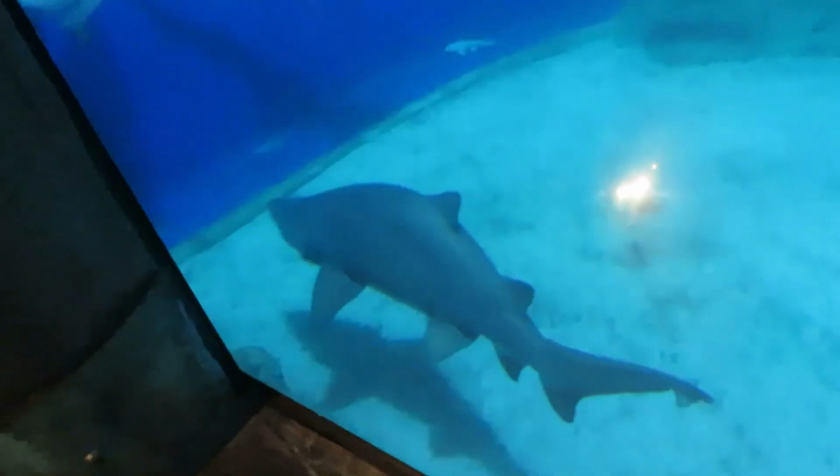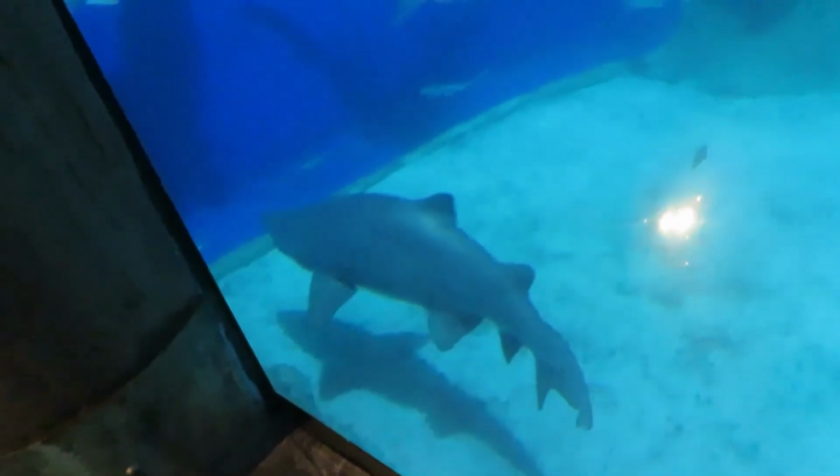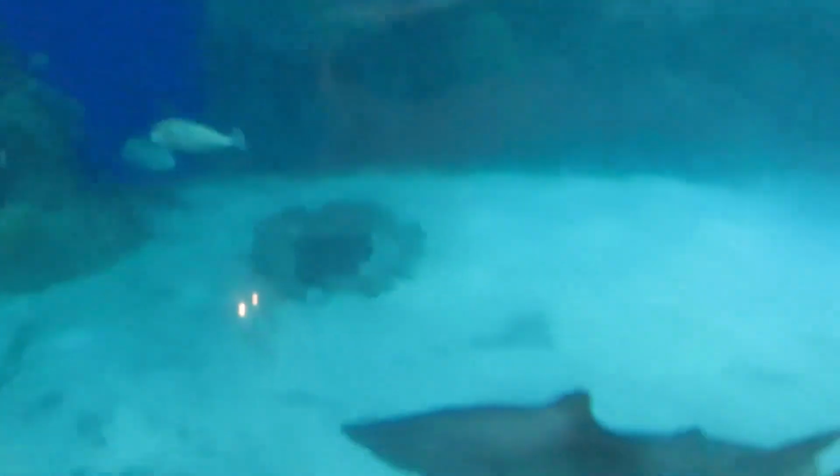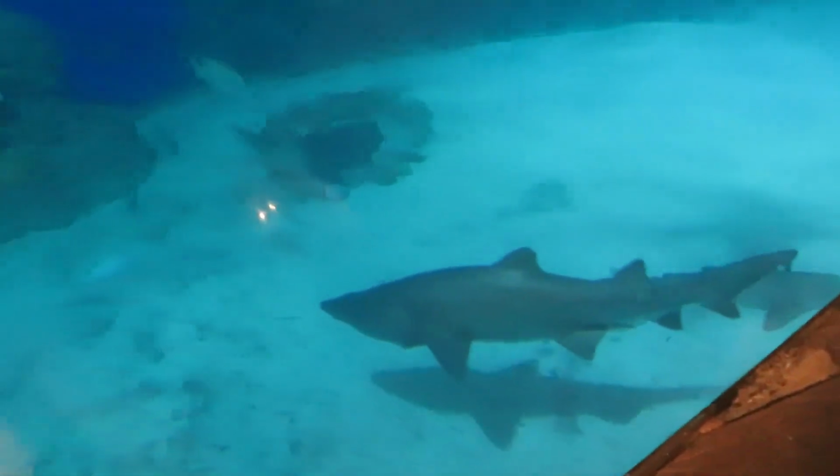Alright, so right below is the glass floor. As you can see, the fish swim right from below us. There's a sand tiger shark, a sawfish. This is a sandbar shark, sand tiger shark.